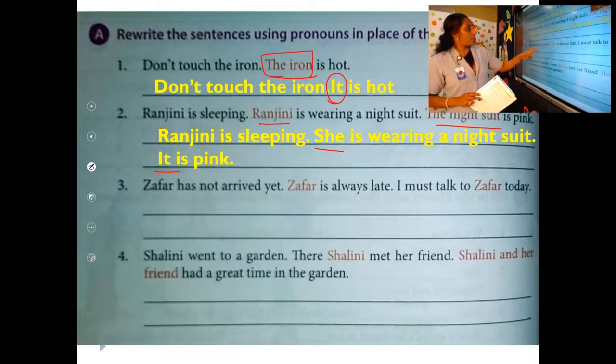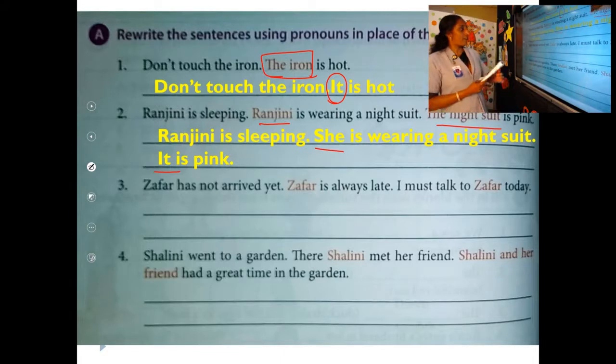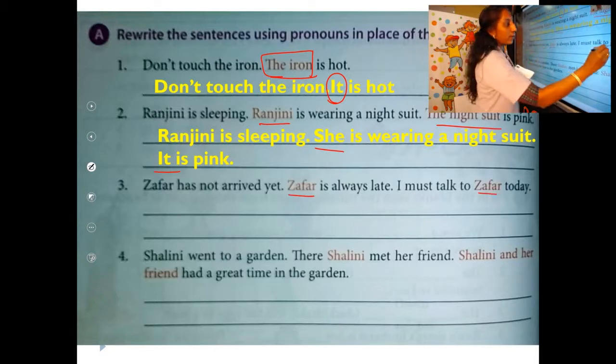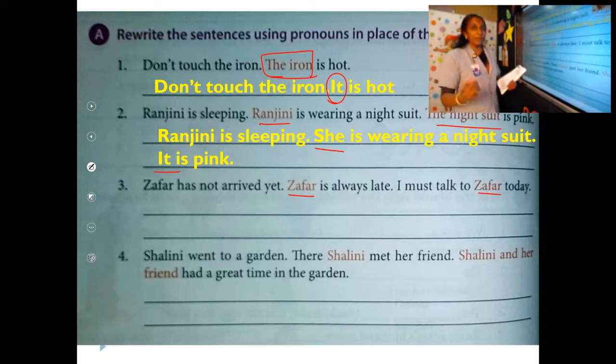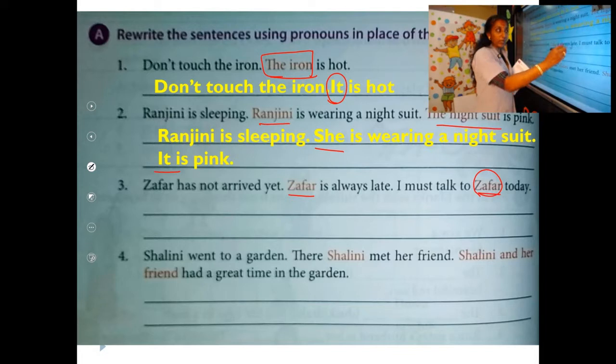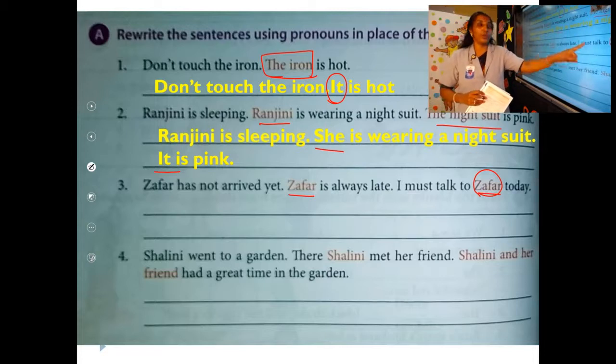Then third one. Zafar has not arrived yet. Zafar is always late. I must talk to Zafar today. Zafar has not arrived for the class, maybe for a meeting, whatever it is, but he is always late. So which are the words in red color? Only Zafar. Zafar may be a boy, so we can consider him as a boy. So how will you change it? Zafar has not arrived yet. He is always late. I must talk to he or him? You have to be very careful. I told you, if the word comes after the verb, you have to use the object form. Him. Very good. I must talk to him today, not I must talk to he.